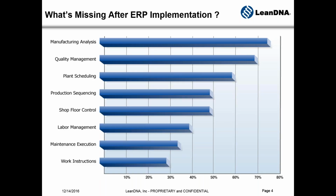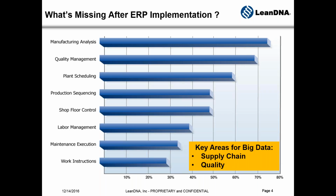So as you start to look at what's missing after a typical ERP implementation, this slide will identify the most common areas that companies trying to create a lean and improved supply chain have identified. You'll see that on the left. And as you see on the top, manufacturing analysis, quality and management are the top two. As you get deeper, you'll see things like plant scheduling, production sequencing, and so on. But what we've really attacked, when you have the goal of reducing inventory, managing shortages, and improving costs, is the top two.